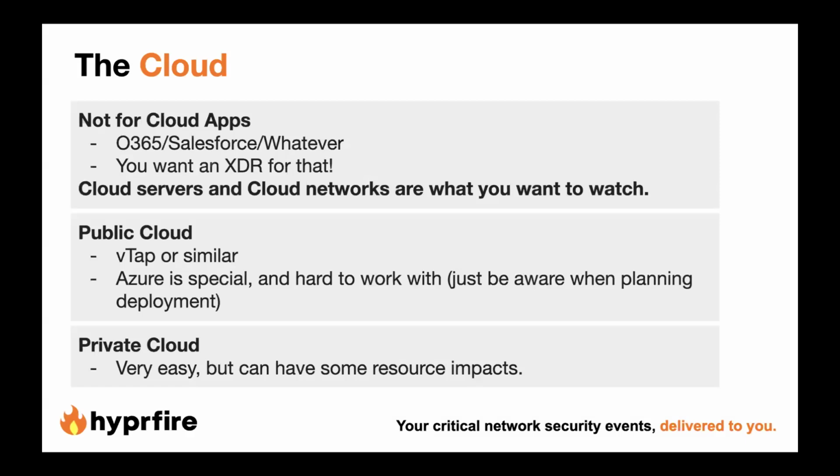Right, quick thing on the cloud. NDR is not for cloud apps. So if you've got O365 or Salesforce or whatever, where there's a bunch of them, those are actually applications that just happen to run on the cloud. They produce logs. You'll want an XDR or a SIEM for that. They'll collect those logs and analyze them. They don't actually use network traffic for that.